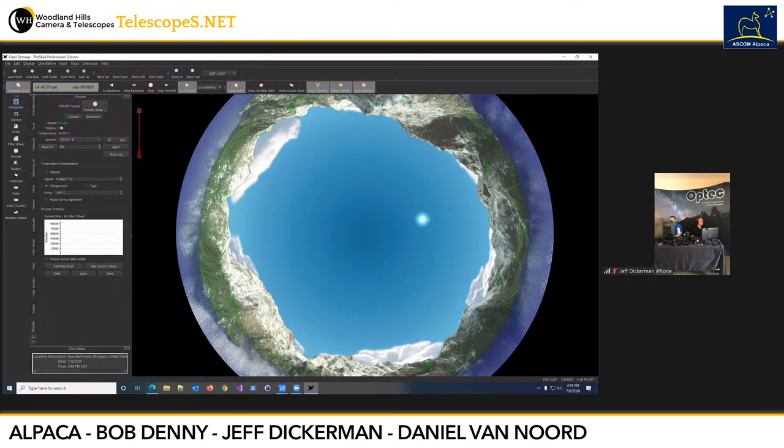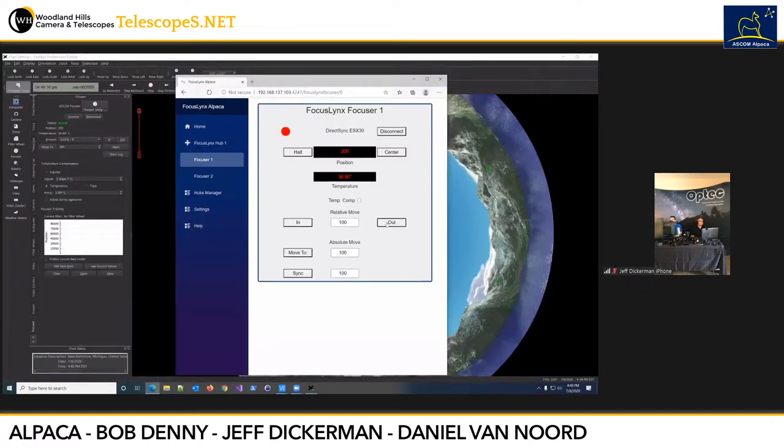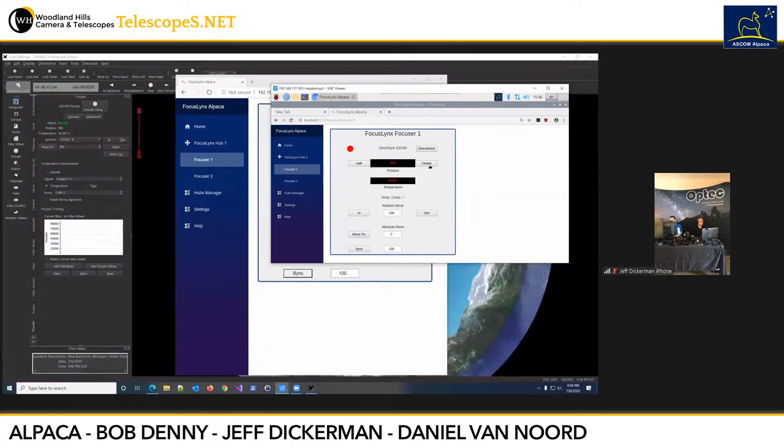So you can see, I don't know if it's hard to see, but we're at position 200, and we're getting a temperature read. If I pull that browser right back open and bring this off to the side, you'll see as I move it from the web browser, it's moving in TheSkyX. If I start it moving on the Raspberry Pi, you can see it moving and reporting the position in real time in TheSkyX. If I halt it here, it halts there.